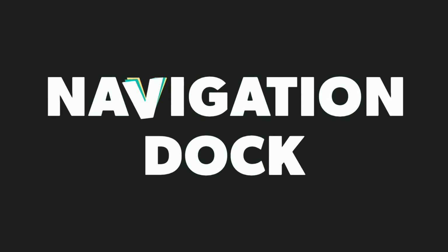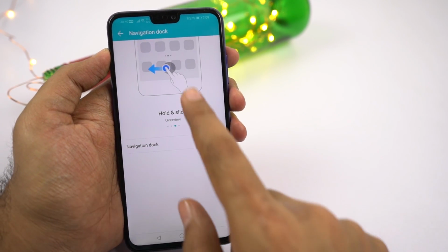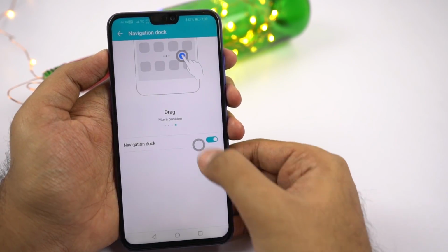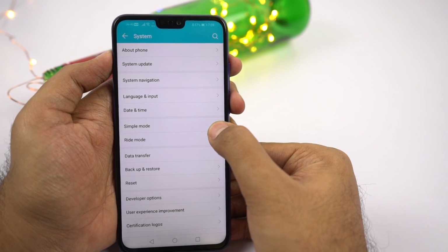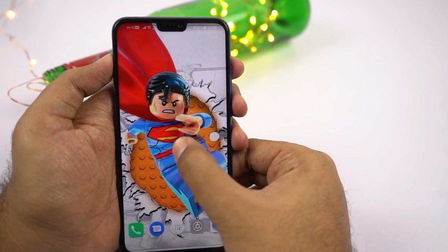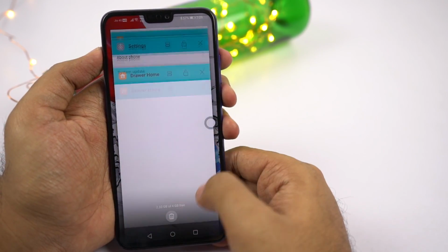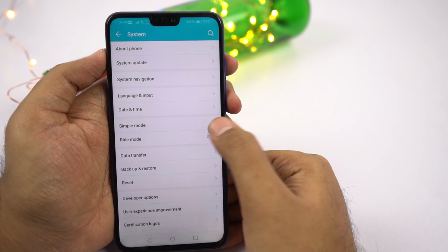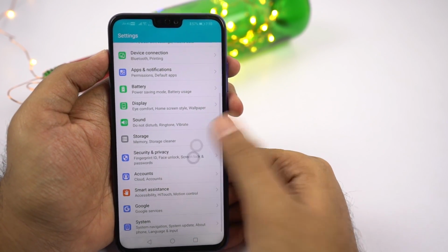Next we have Navigation Dock. Now once you enable this feature, you can see a floating bubble on the screen and you can use that bubble to navigate throughout the phone. You can simply touch to go back, touch and hold to go home, you can touch and hold and then swipe for recent tabs, and finally, you can simply swipe the bubble to move it around. Now this is once again a super handy feature to use your phone single-handedly.